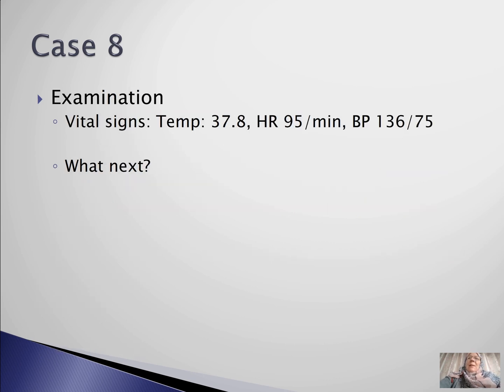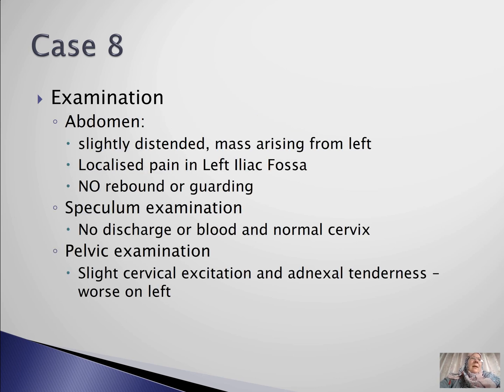You have to do an examination. This patient is unwell, she's feverish. You have to start with the vital signs. In this case, she has a temperature of 37.8. Her heart rate is 95, and she has a blood pressure of 136/75. Very important to examine her abdomen and see where the tenderness is.